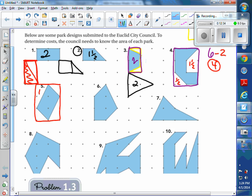How's that? What? Ask the question. How? Wait, why did you get 1? Like, 1 is this little white triangle. Okay, 1 is this little triangle. Oh, there you go. Okay. 1. Okay? How about this down here? 1.